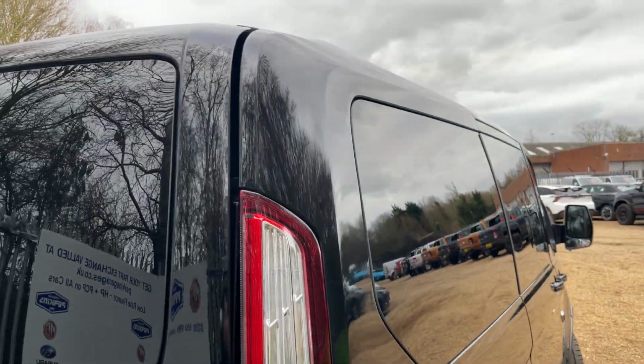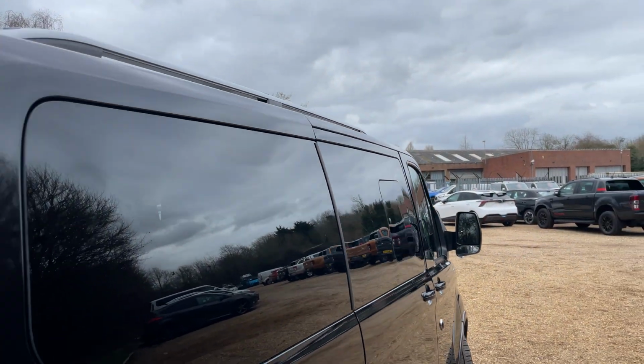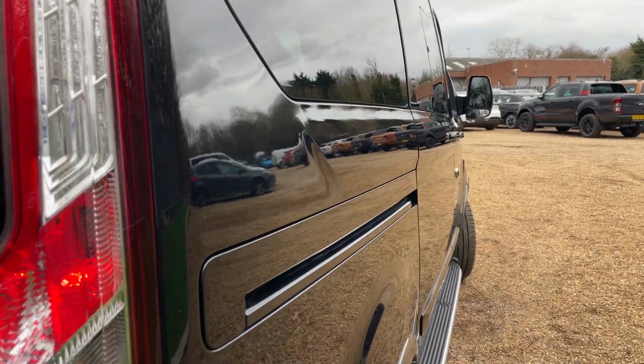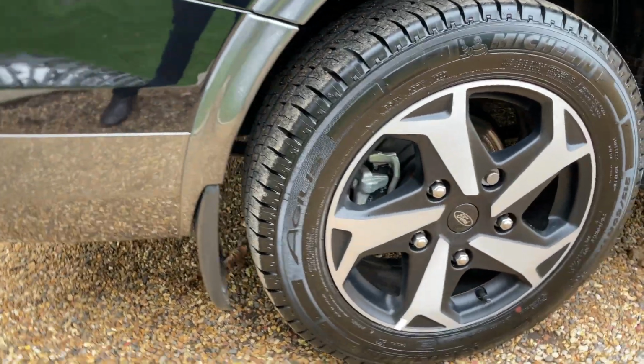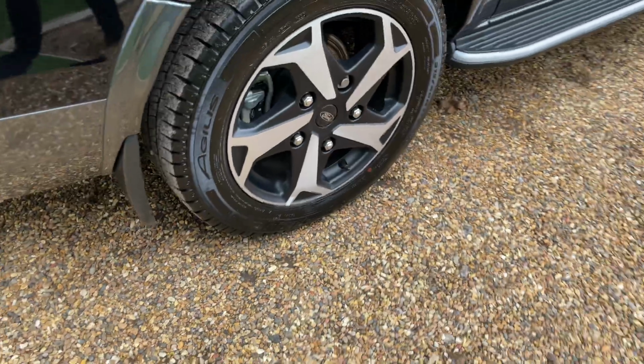And hi there, hello. But before we go around the back, let's show you some lovely angles. So making our way from the top all the way down to the bottom. So, looks like a pane of glass. And then we're going to conclude with the offside rear wheel. As you can see, they've still got the little stickers on them as well. Look, that's how new it is.